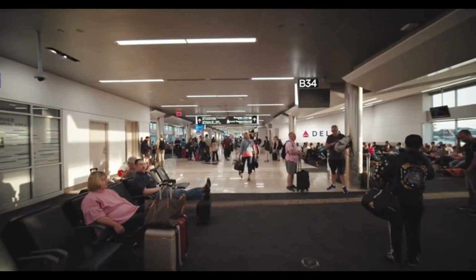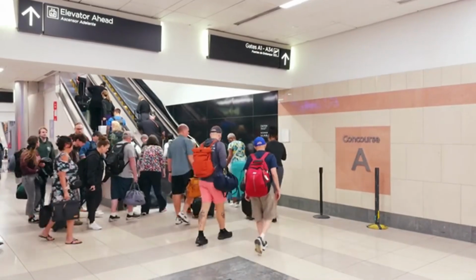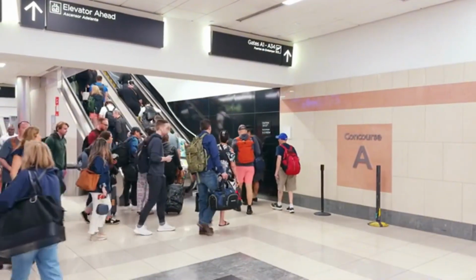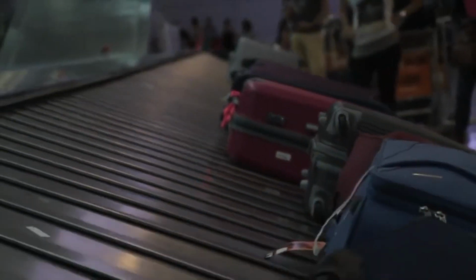Airport insiders and frequent flyers swear by this. Next time you approach security, pause for a second. Resist the herd mentality pulling you to the right. Skip all the way to the left. 9 times out of 10, you'll find the hidden fast lane.